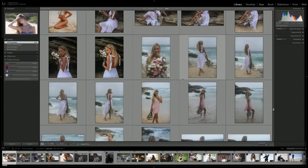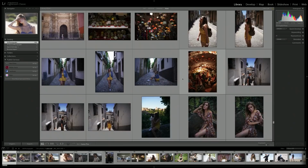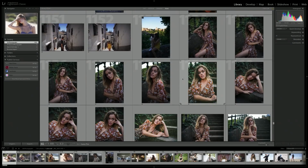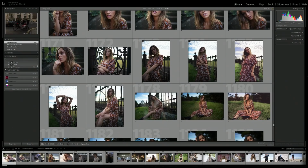We have portrait photo shoots, travel photos, and weddings, so there's a little bit of everything here. The way I like to organize this mess is by using collections, which you can find to the left-hand side of the Library tab. Similarly to my file management, I've created 3 main topics which I file all my photos under, and this will be our first level to organizing a large amount of photos.